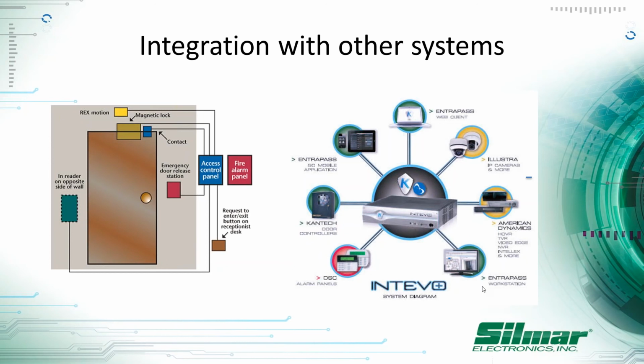You can also integrate the access control with your alarm panel, and if you have the right credentials, you can double pass your card and deactivate a partition in where you work at, or double tap a card and arm the alarm. You can also do integration with air conditioner, like I said, first man in, first man out kind of integration.